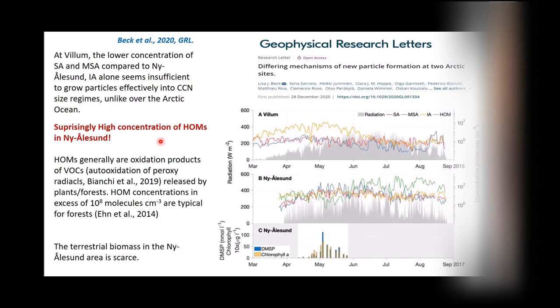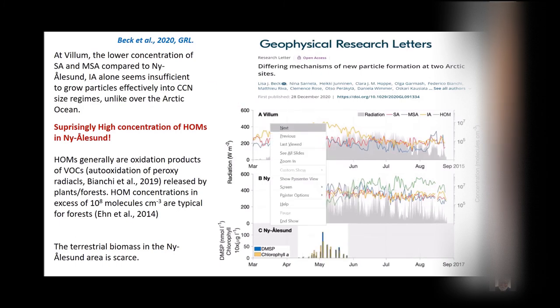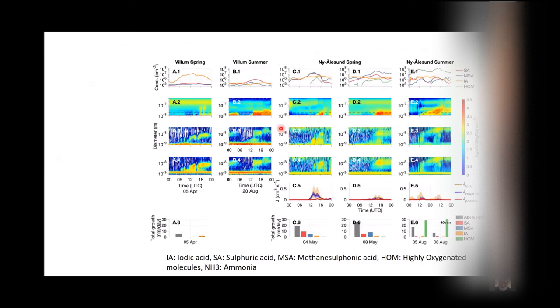So. Click right mouse. Maybe the animations are a problem. But if you click next. Yes, I was trying to do that. Okay. Yes, next is working, thanks.